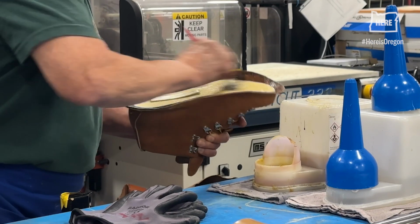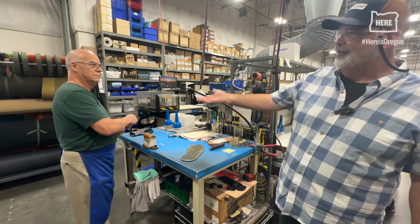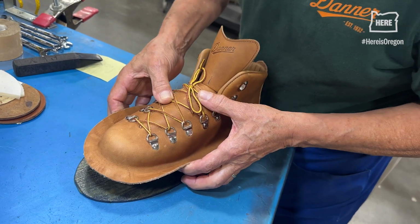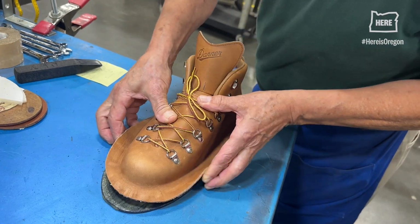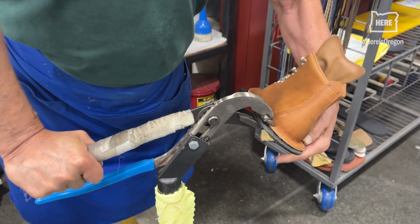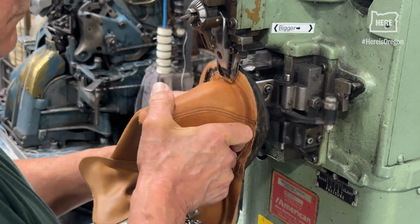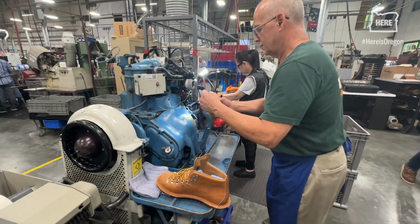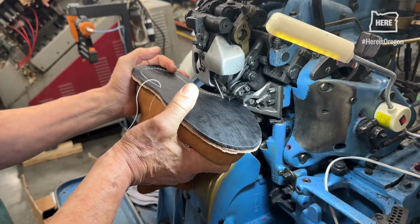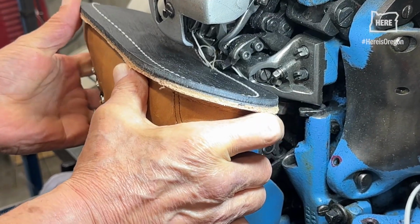We have some thin adhesive that's put on both our midsole and our upper, and our friend Miguel is going to take and put those two pieces together. And then he'll force that leather around that bottom part of the last. And then the next operation will be to trim that excess material off. So this machine is called a stitcher, because we're going to stitch that leather material onto that midsole.